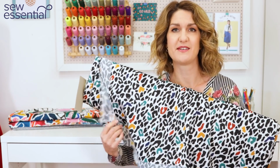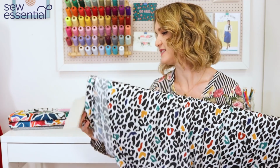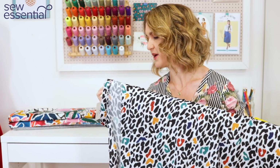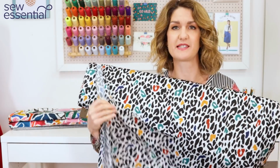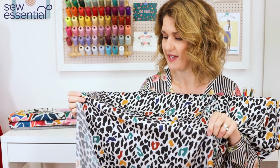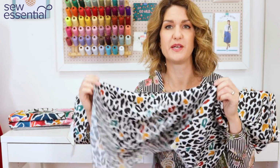I really like wearing blouses, but look at this beautiful silky soft fabric. This is a Lady McElroy again. It's a polyester. And it's just absolutely beautiful. It's an animal print, black and white, but then it's got these odd little splashes of colour in green, yellow, sort of like a rusty orangey colour and a blue.